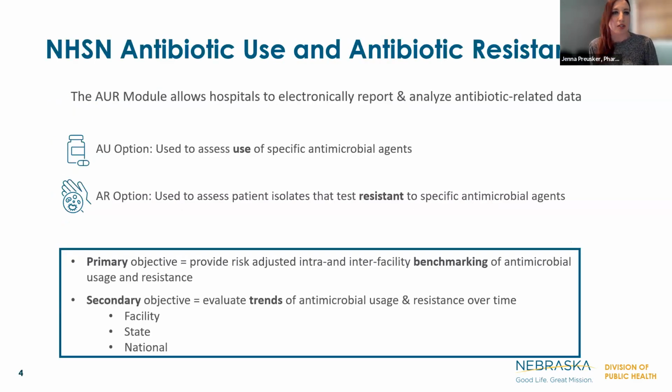So to get started, the basics of the AUR module, if you're not familiar with it, is it provides a way for hospitals to electronically report and analyze their antibiotic-related data. There's 2 separate options, but they function together as one module.